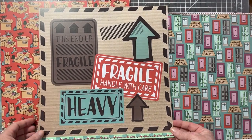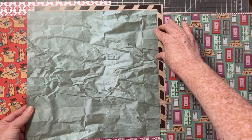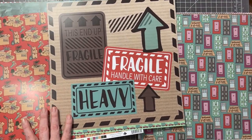What I want to do is I want to cut down another paper like this and layer them like that. I really want to do that. Okay. Just saying.